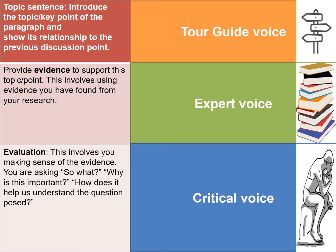So critical writing is required for the higher grade classifications. So when you get set an assignment, you will be given marking criteria. It's a matrix, it's often called. And on the higher end of that document will always state things such as demonstrates criticality, a good level of criticality, or an excellent level of criticality. And this is asking for this part, this bottom critical voice on your paragraphs to be incorporated.